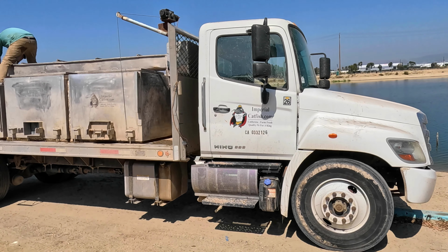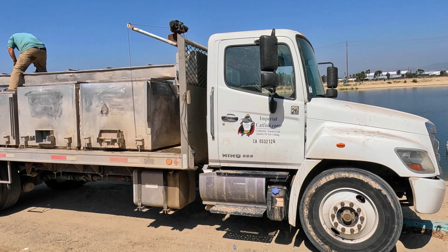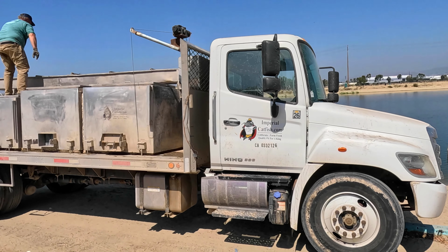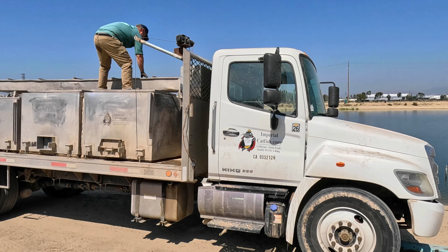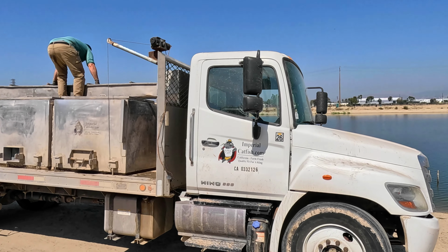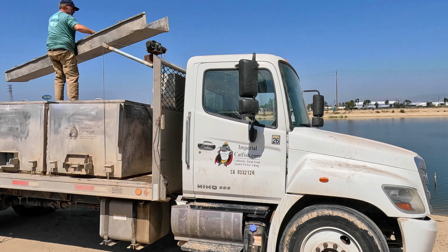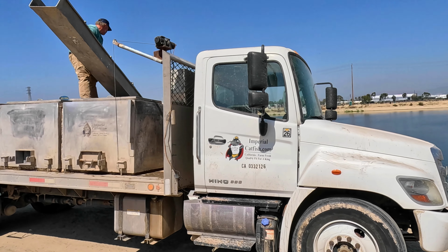Imperial catfish truck, there it is. For our weekly Thursday stocking, stocking catfish, those famous Imperial catfish, highest quality catfish. You will not find a better tasting catfish than an Imperial catfish grown in the highest quality conditions. Clay earthen ponds, highest quality feed, best tasting catfish.